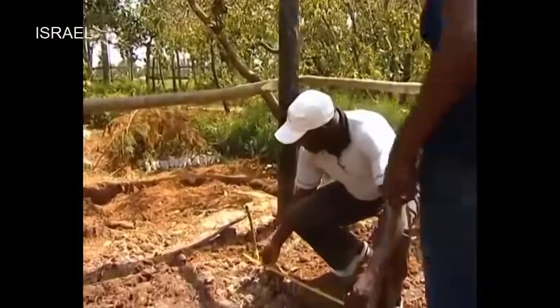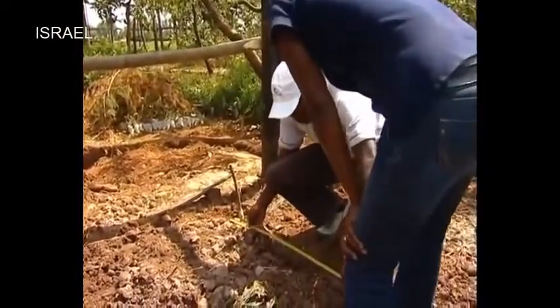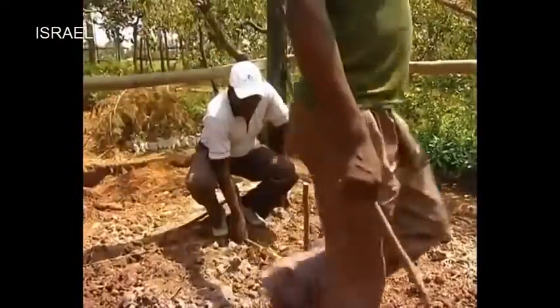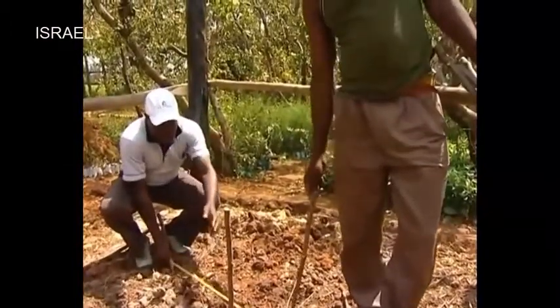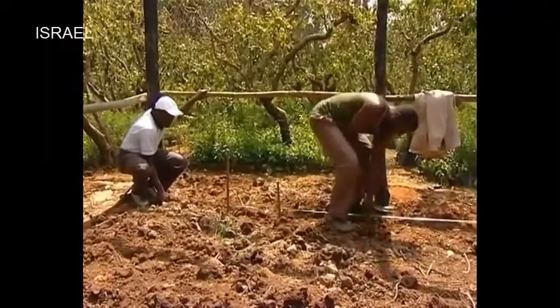When you also look at the size of the beds, they differ. You'll be able to see this bed is 75 centimeters width. From one peg to another, that is 75 centimeters. And it is the walking path. In the walking path, this is 50 centimeters.